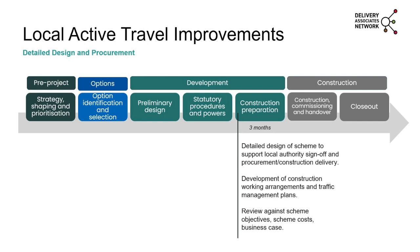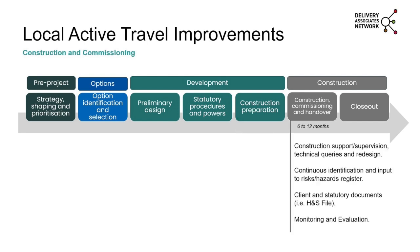But then we can't forget that we need to review these against the scheme objectives. So again, the scheme cost, business case, making sure if you're involved in a highway scheme that goes through a fairly traditional transport fund, this is where you would be seeking your full business case to obtain the approvals you need to release the funds to then appoint the contractor and then go into design delivery, which is usually a large chunk of that funding pot. That takes about 3 months. I've got a few timescales along the grey bar as you follow through to give you an indication of what that can take. Next slide, please, James.